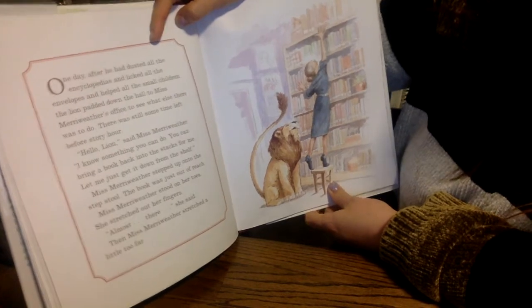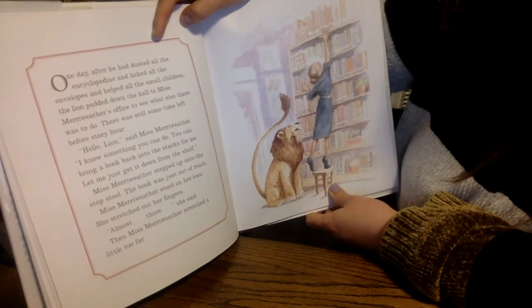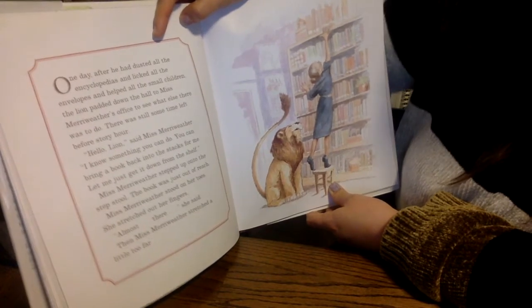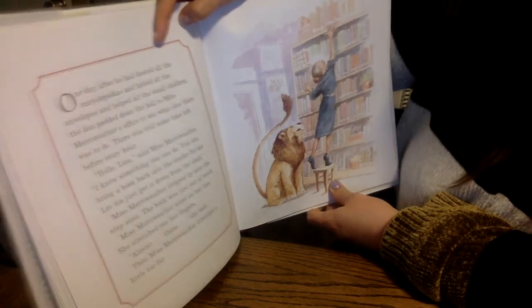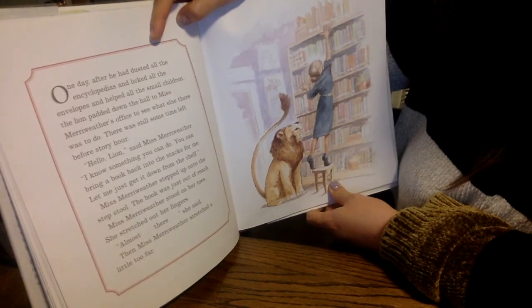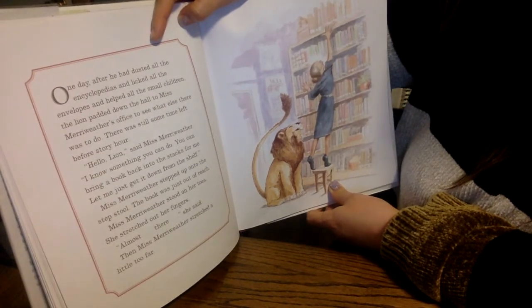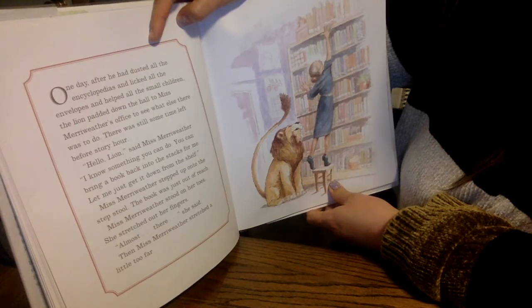"Hello, Lion," said Miss Merriweather. "I know something you can do. You can bring a book back into the stacks for me. Let me just get it down from the shelf." Miss Merriweather stepped onto the step stool. The book was just out of reach.